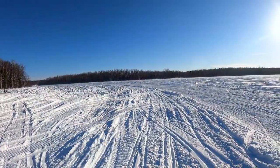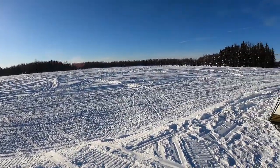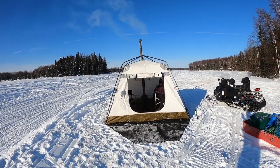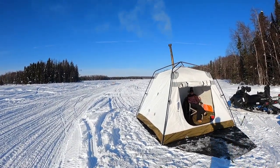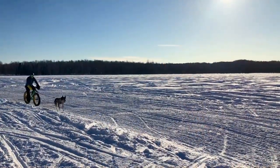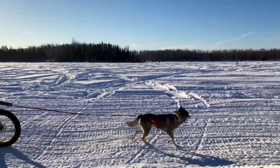So you can see there's the trail. And we got our door facing the direction the mushers will come, so that we can see them coming, so we can come out here, and then the trail continues on down that way, and you can see other people are posting up down there. Hi.